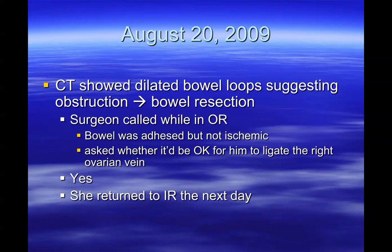So she went to the OR, and what my friend, the surgeon, found when she was in the OR was that she had adhesions in her bowel, but it wasn't ischemic. And he wanted to know whether it'd be okay for him to ligate the ovarian vein. Yeah. So I didn't know what to say, but I said that seems like a reasonable thing to do.